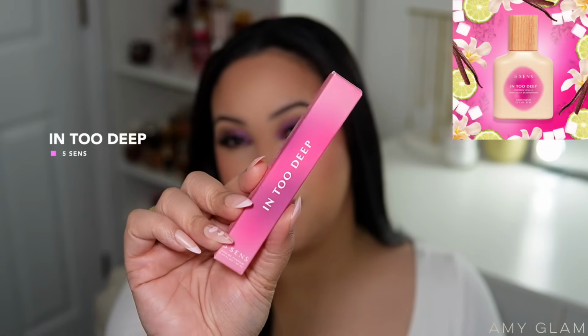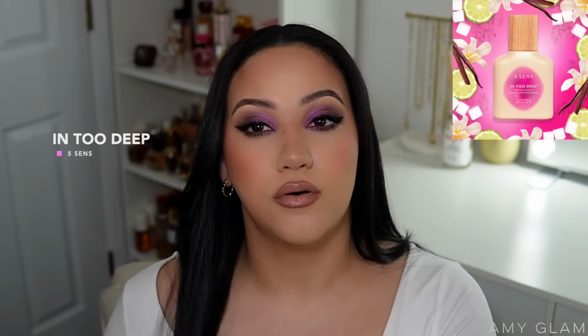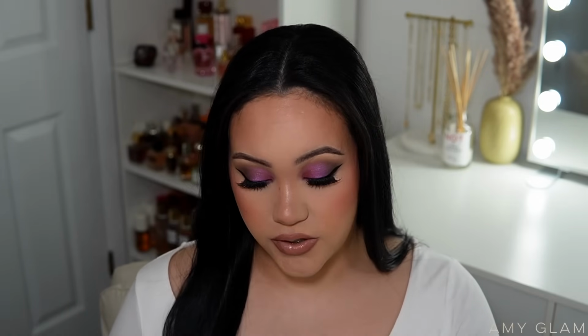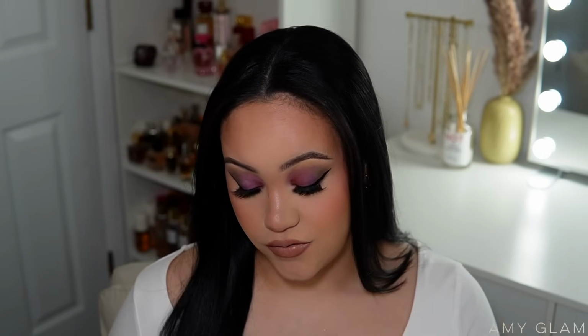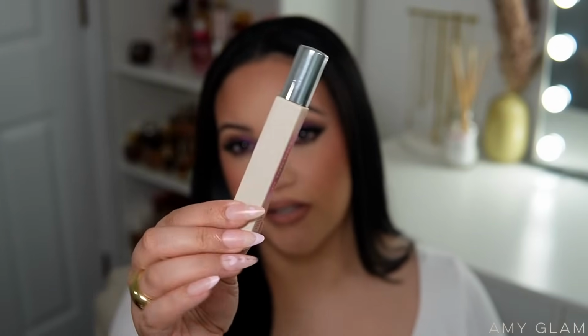We have 5 Cents and this is In Too Deep. I'm going to be putting pictures of the full-size bottle and any pictures that I can put up for you guys to show you a little bit more about the fragrance. But this one, I think, is my favorite out of all of them. Here is the travel size. Really, really pretty, different. It doesn't look like your standard travel size fragrance.